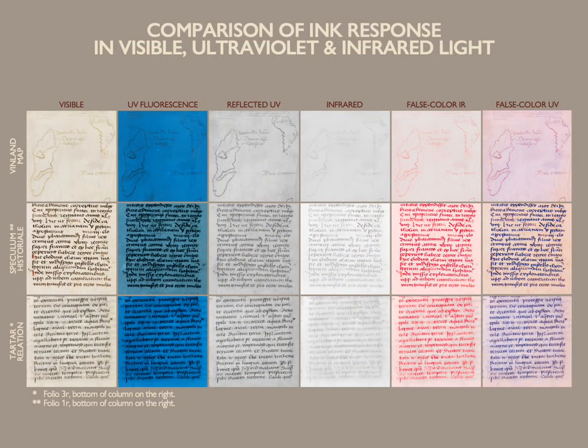An extensive series of multispectral imaging was done on each of the manuscripts to help learn more about these objects and perhaps determine what the ink components are. In these images, the inks of the two manuscripts behave somewhat differently than the ink used on the Vinland map, although the differences are not substantial.